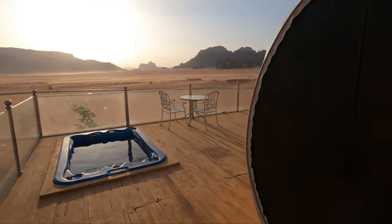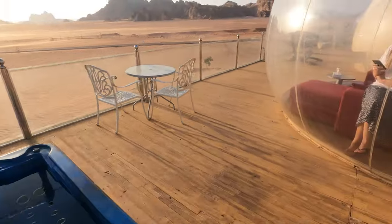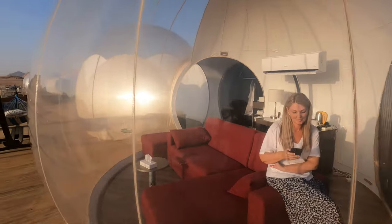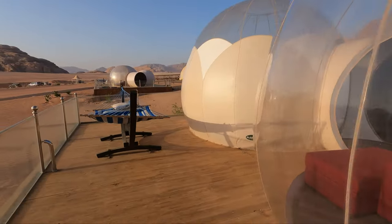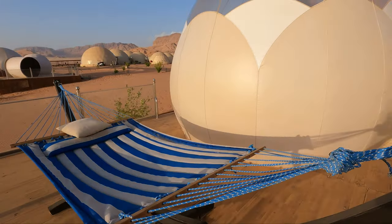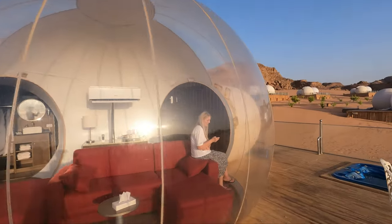Inside, I'll show you what's on the outside. So we have a nice little spa. Looks into the inside. There's Sharon. As we come around, we have a little day bed that we can lay on and relax, as you can see inside there. They've taken the covers off now.